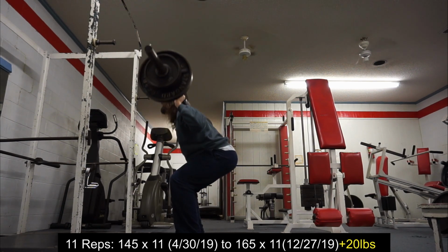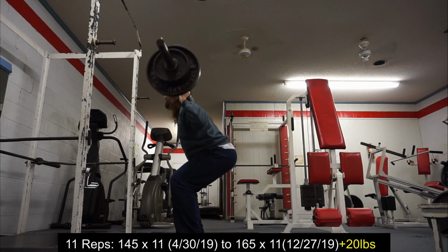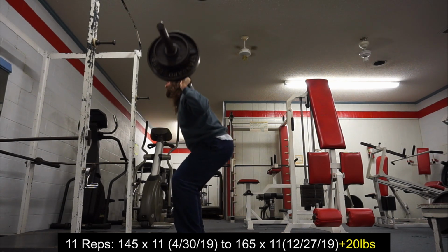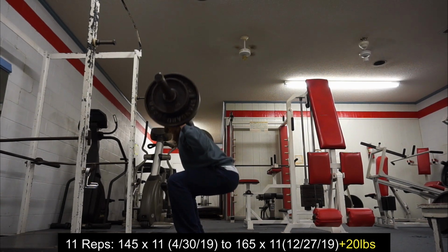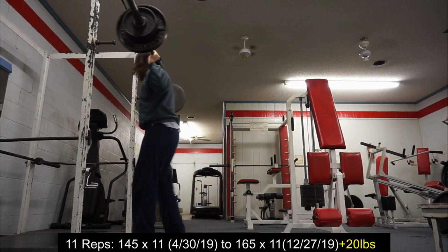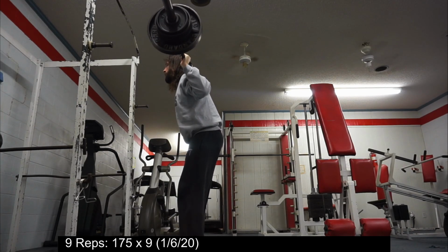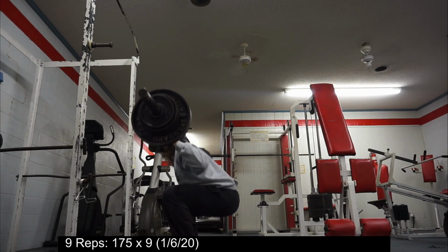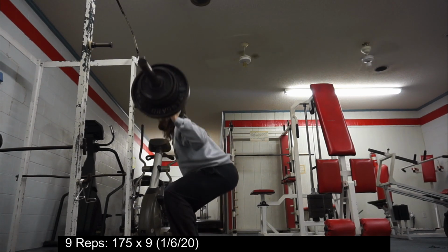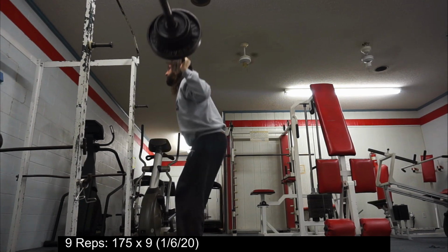And the last one you'll see here in just a second, I actually included the 9 rep day again. Actually, technically it is better because it's 30 pounds more than the 145 for 11. So on the 9 rep day, I did 175 pounds for 9 reps. This was on 1/6/20, so probably slightly near maintenance around this point of my bulk. I was already dropping calories at this time, but I still might have been around maintenance, not fully in a caloric deficit.